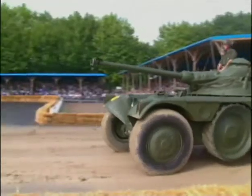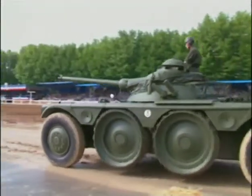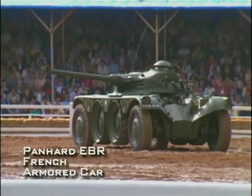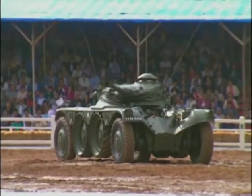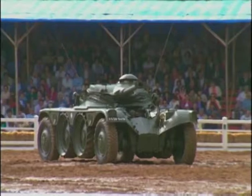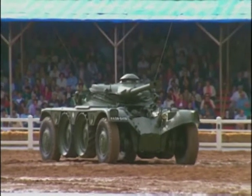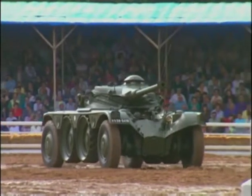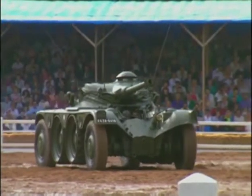The post-war years saw many innovations in armored car design. The French Panhard EBR introduced the idea of supplementary wheels. Two pairs of wheels in the center of the vehicle would be kept in an elevated position when high speed was desired. But if they encountered mud, the wheels would be lowered for better traction.